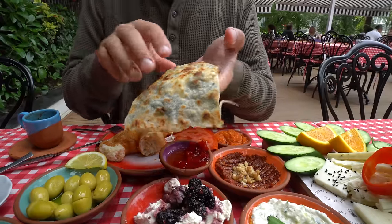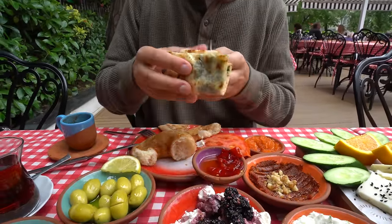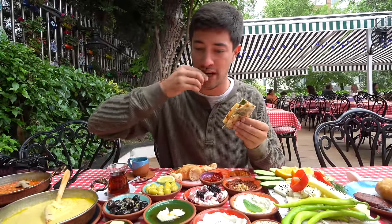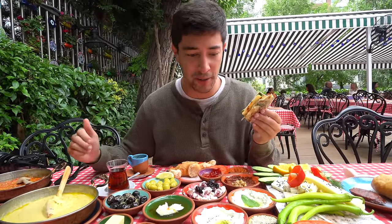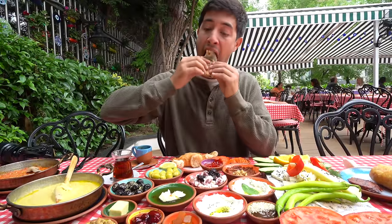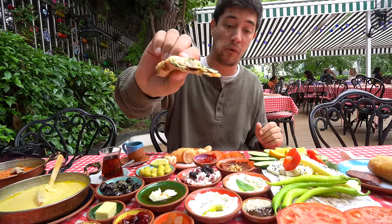There is just too many things to introduce everything. Here's the baklava, it's cheese and spinach inside of this one, the flatbread. Just wow, so many different things. Little dried mulberries. You can just sit here and munch all day long. It's unlimited, so they'll keep bringing it. Oh, there's cheese in there. That's good.